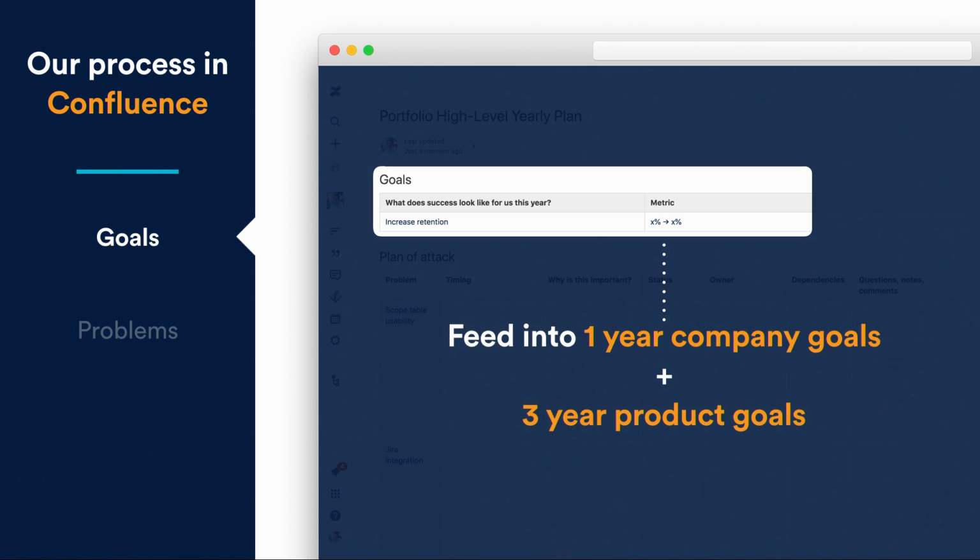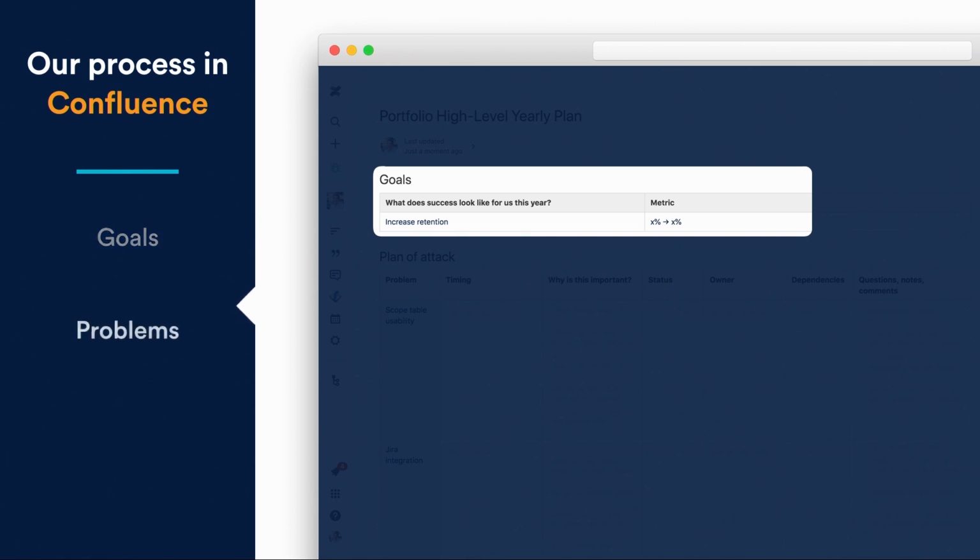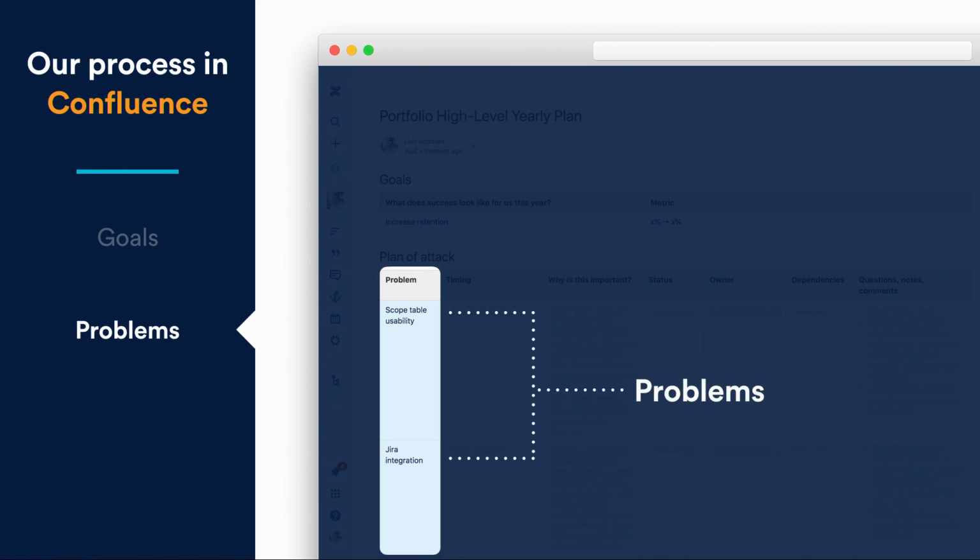Once we had that focus for the year, we ensured that it aligned to our one-year company goals. So at Atlassian, we have a small set of quantitative company goals. Everything we do needed to feed into those, but also, as I mentioned, into those three-year product goals, those objectives in the VSO. So we have that focus. We now know what we're going to be doing in the year ahead and what we're going to be trying to achieve in the year ahead.